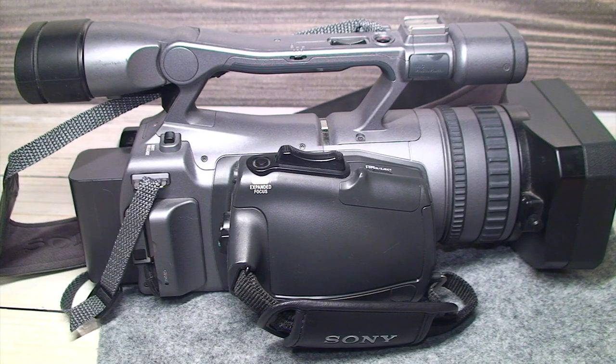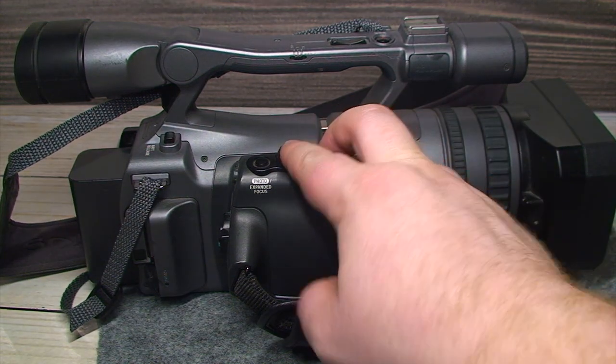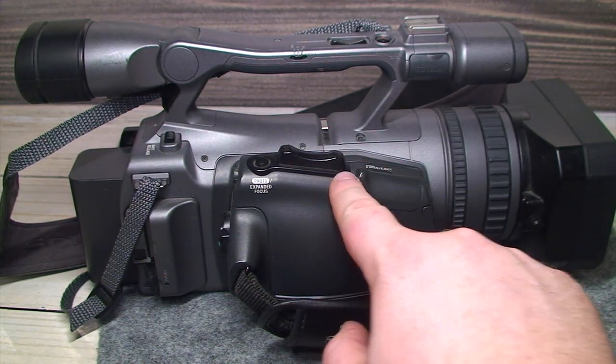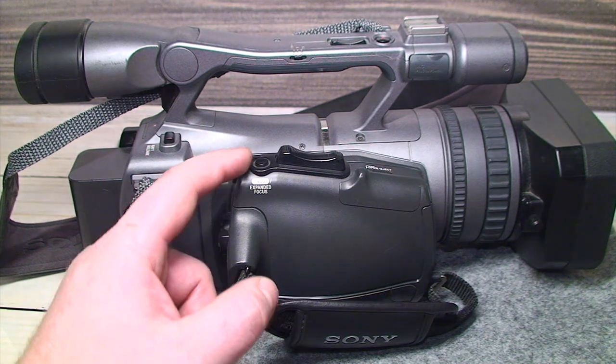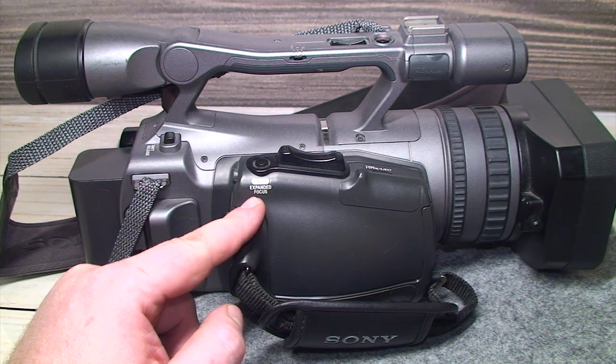There's nothing too terribly interesting going on the right side of the camcorder, but for the sake of being thorough, we'll take a look anyway. There is a zoom rocker, which definitely allows you to dial in the speed with which you want to zoom. There's also a button here for taking still images to the Memory Stick Pro Duo card if you happen to have one installed in the camera, or for triggering the expanded focus feature, which will digitally zoom in the image to make getting tack sharp focus that much easier.